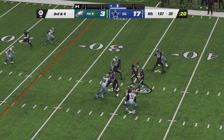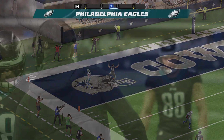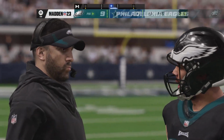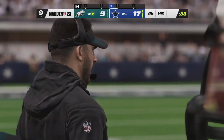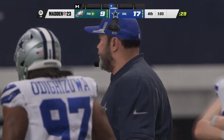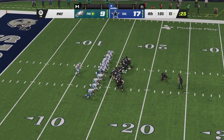Back to throw again. That's going to be caught. Touchdown, Philadelphia. Dallas Davis got her. 30 yards. And the Eagles have made it a one-score game again here in the fourth. And they put it in the end zone, which was job one. Now they have to convert, and then it's decision time, isn't it?